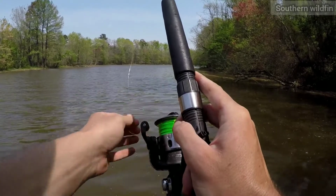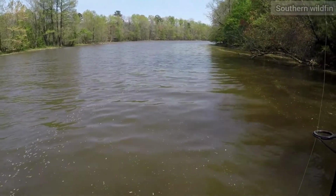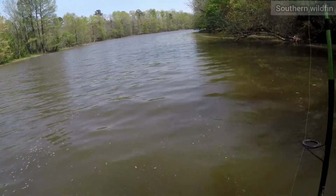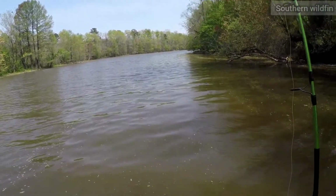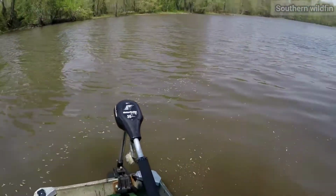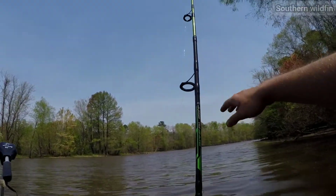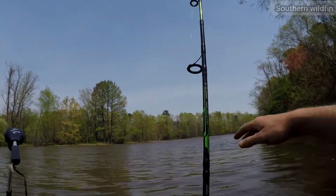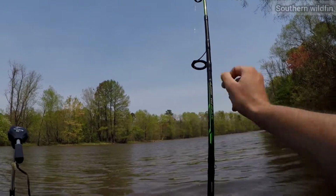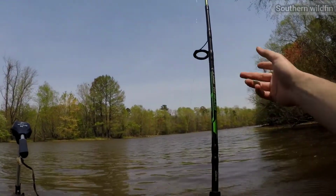Just let it sink. Most people like to keep the line real tight. But me personally, since I'm on a little John boat, not a big boat or nothing like that, I like to leave my line slack a little bit, so when my boat's moving, my line ain't pulling on my bait down there. So it keeps everything still for me. But that's the way I do that.